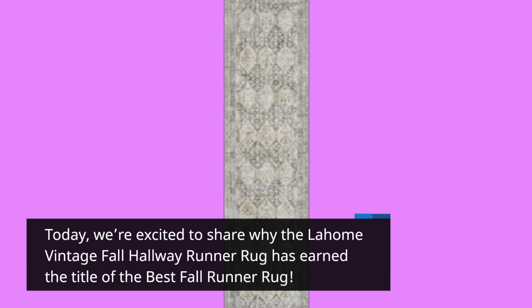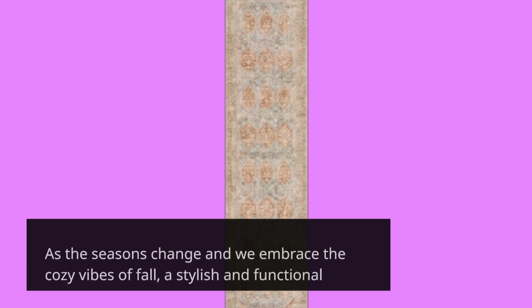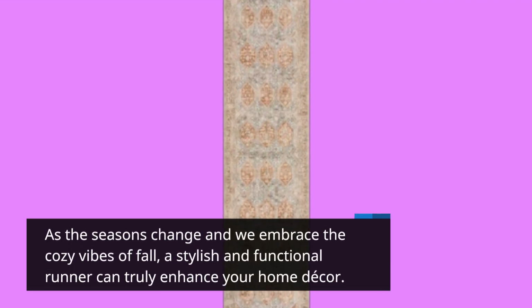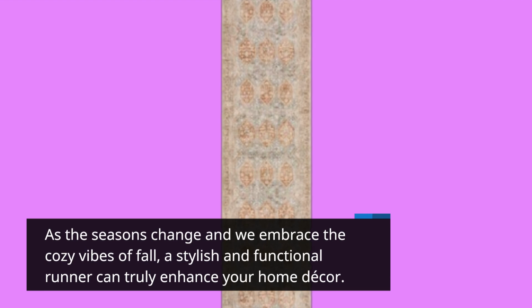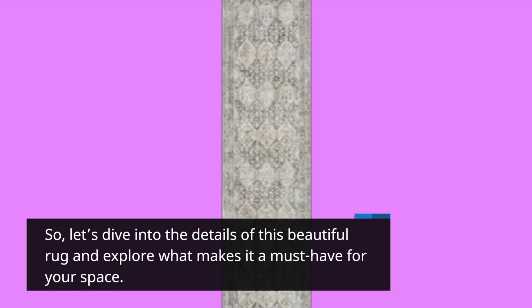Today, we're excited to share why the Lahome Vintage Fall Hallway Runner Rug has earned the title of the best fall runner rug. As the seasons change and we embrace the cozy vibes of fall, a stylish and functional runner can truly enhance your home decor. So, let's dive into the details of this beautiful rug and explore what makes it a must-have for your space.